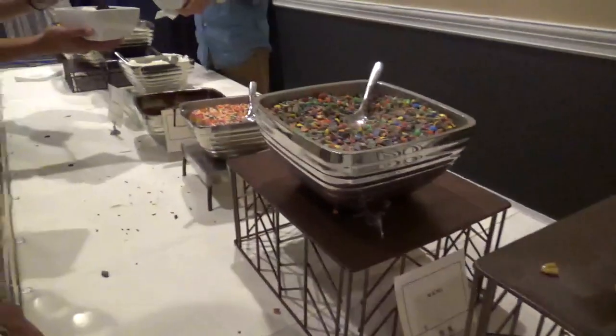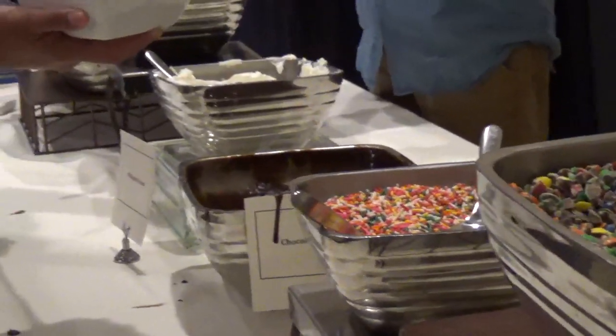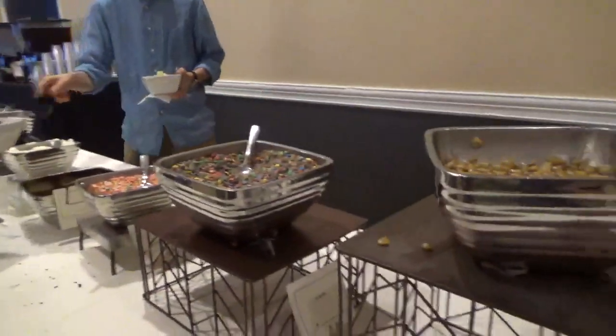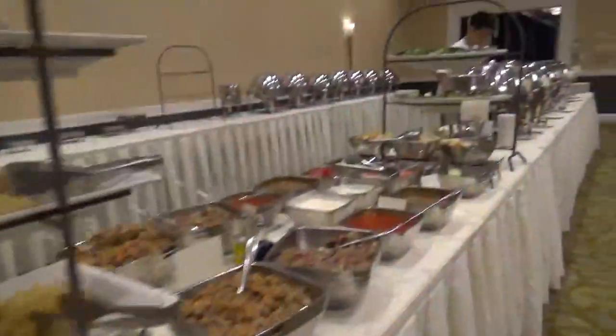Sprinkles, M&M's, chocolate sauce with cream. It's an ice cream sundae. By the time I scoop out the next scoop, the previous scoop has melted in my cup. What is that kind? Here's all the food. It's all gone now.